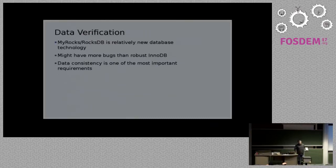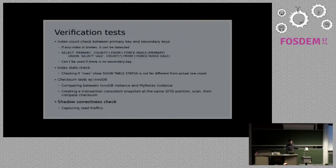Aside from data loading, another very critical requirement for us was that we don't return wrong results to clients. So, data verification. MyRocks is a relatively new database technology, so not just us, but many people like you might care about the quality. They might worry it has more bugs than the robust InnoDB. InnoDB has over 10 years of history, but RocksDB is fairly new. So people care about bugs. Data consistency is one of the most important requirements, not just for us but for our communities.